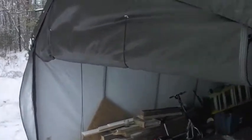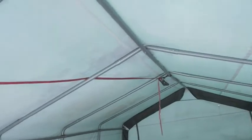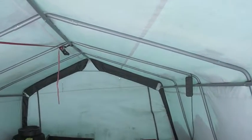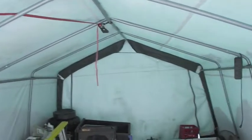Earlier I'd put in a couple straps up in the top, kind of give it a diagonal hold. Doesn't really do much, but stops the wind from blowing it around. It's a nice tent, keeps everything clean, but you can see in the shadow the snow building right up the sides.